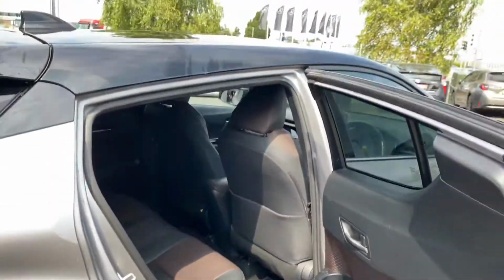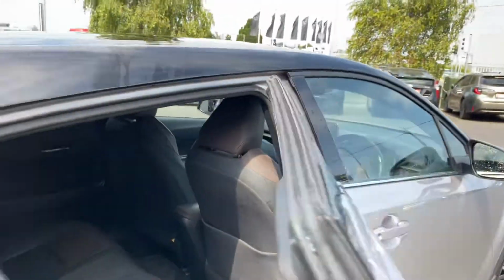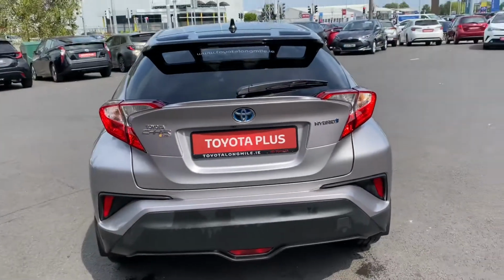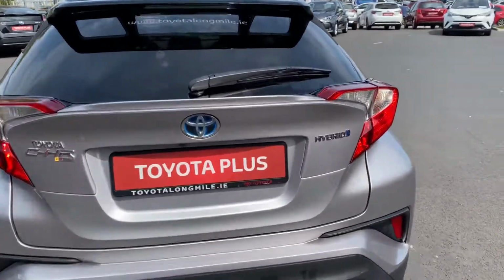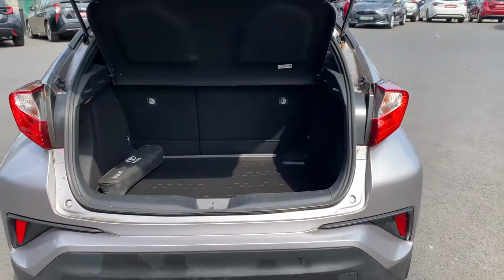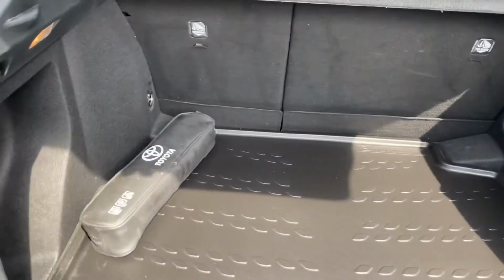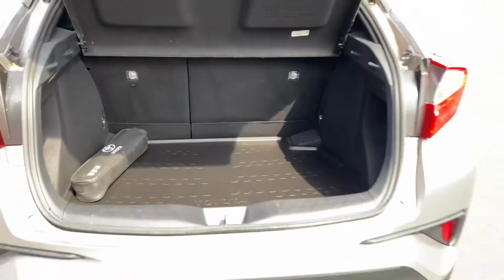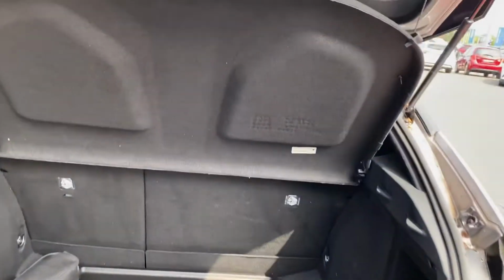Going towards the rear, ample leg room and headroom with the ISOFIX child restraint points and again the half brown leather seats. In the rear, right there, boot space. The rear seats do fold down in a 60-40 split for added storage.